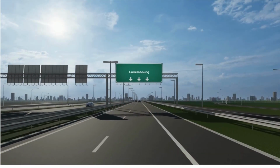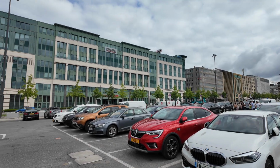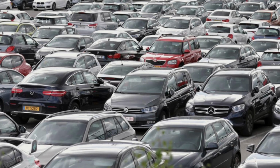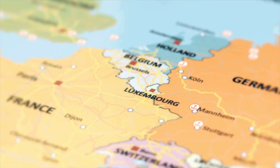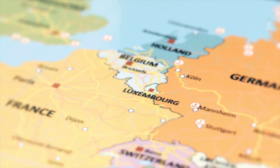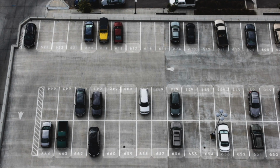Welcome to Luxembourg City. When we take day trips, we usually prefer to travel during the week to avoid the crowds. But with Luxembourg City, we found that the weekend is actually one of the best times to visit, and here's why. During the week, parking in the city can be a real challenge and expensive. Many workers commute from neighboring countries like Germany and France, so weekday traffic can be heavy and parking spots fill up quickly. On weekends, however, the city is much quieter, and parking is not only easier, but also free.